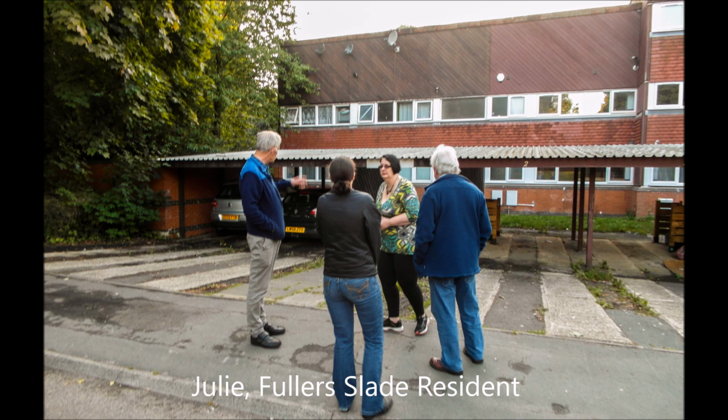Some of the houses, I think, probably do need to be demolished, but they shouldn't overbuild on Fuller's because it's probably one of the nicest looking estates if all the bushes and trees and everything's kept clean. We built this community, and if they decide to bring in more houses and things like this, they would destroy this community because they would put too many people on here. It's my palace, it's my home. Do you know what I mean?